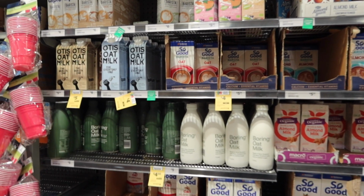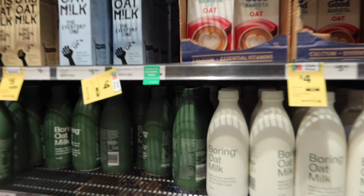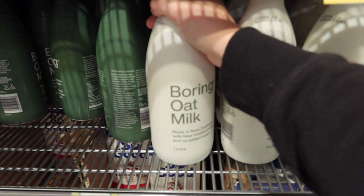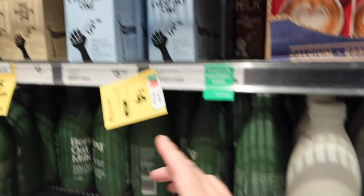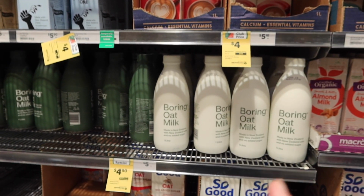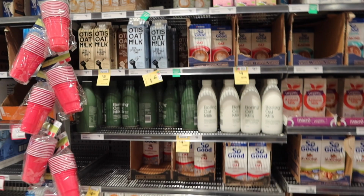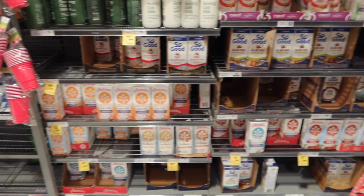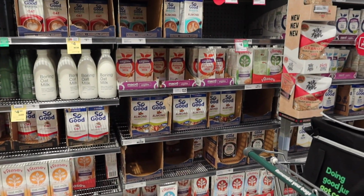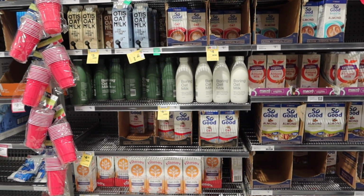If anyone drinks non-dairy milk, I don't tend to drink a lot of milk, I find this is probably the nicest tasting oat milk. This one I didn't like the taste of, and there's also another one, but I can't remember what it's called. I don't know whether it's the So Good that tastes alright as well, but they still have a really good selection of non-dairy milk, which I was actually a little bit worried about.